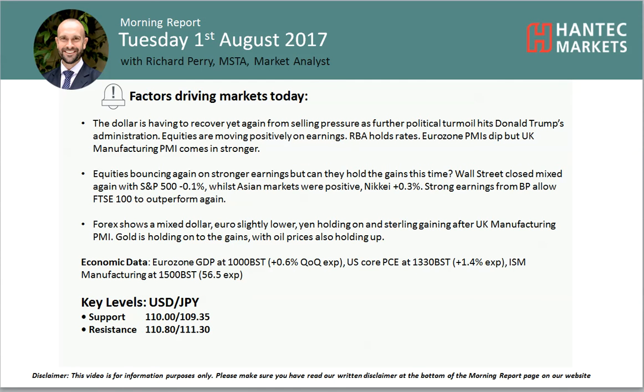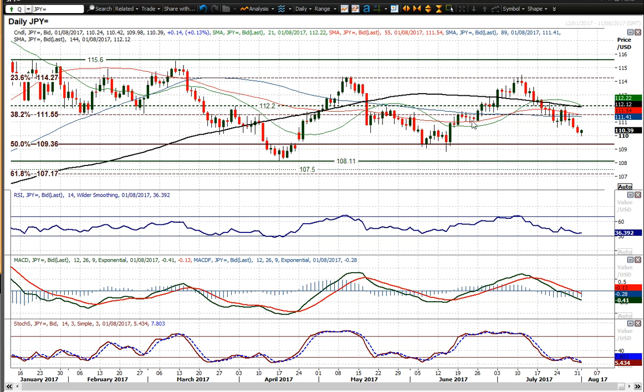Let's look at dollar yen, and dollar yen continues to fall away, although it has had a mild rebound in the last few minutes. Necessarily whether this is the start of a rally, I don't think so yet. Nothing yet really showing that that is going to be the case.